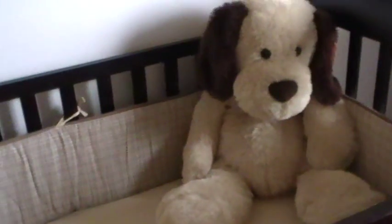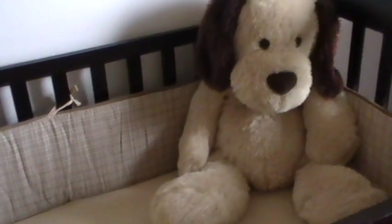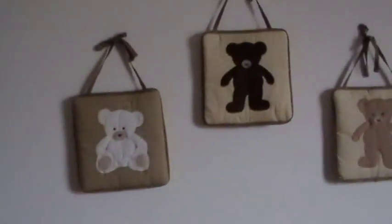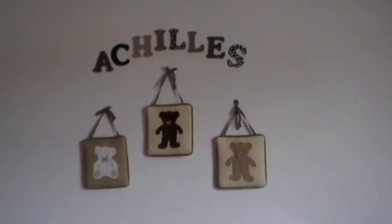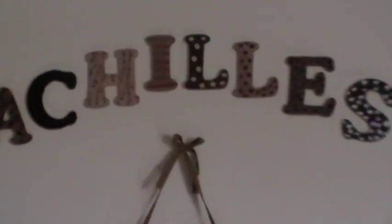This doggy Aaron gave to me the day we got engaged, so I think that's pretty cute. And he sent that to me from Germany when I was in New York and he was here in Germany. He sent that to me, which I think is really cute. And this is my favorite part of the entire room, is his little name, whatever, I don't know what this would be called, but these letters I worked so hard on. This is my favorite one.